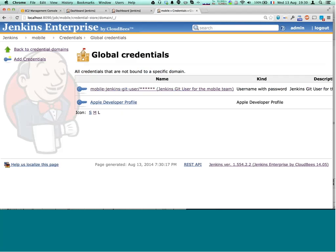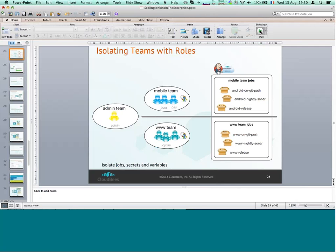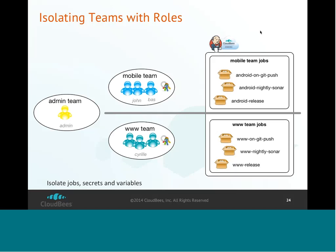So here I could show you how to declare permissions at the folder level, credentials at the folder level, so that it's not visible for the other teams. And here I have succeeded in isolating my different teams, which means to isolate the team one from the other. One team cannot see the jobs of the other team, or maybe cannot run them. And then I can also isolate the secrets, because the password, the certificates of the mobile team must not be shared with the web team. It can also apply to software licenses and so on.